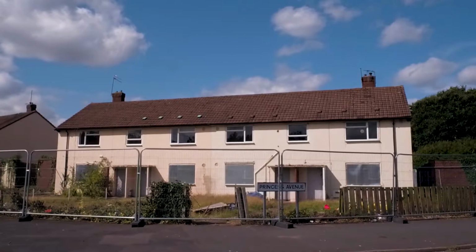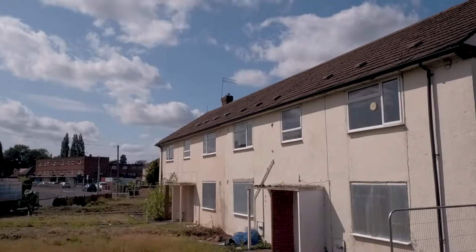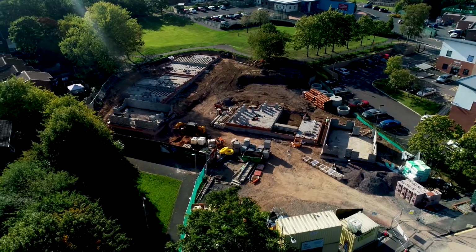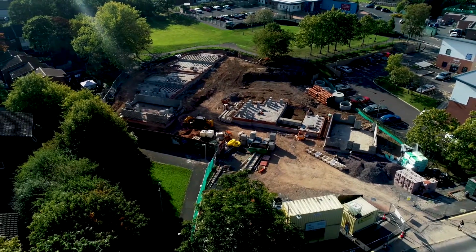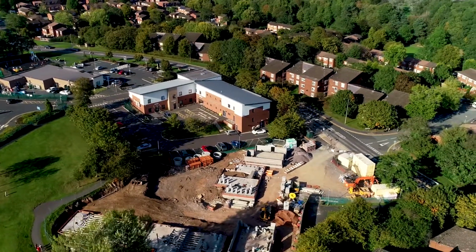Houses only get demolished when they're performing poorly. So poor performance maybe that we're struggling to let those properties. They're in areas where people don't want them, or they're just not the type of property that they want, or in terms of maintenance costs they're becoming unviable to maintain. But the Wrekin Housing Trust have a commitment for every 1 property that is demolished, it's replaced with at least 2.